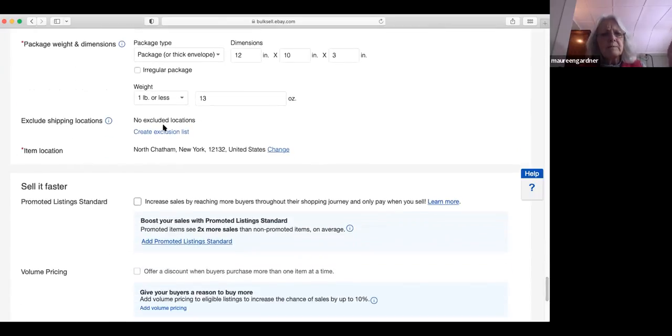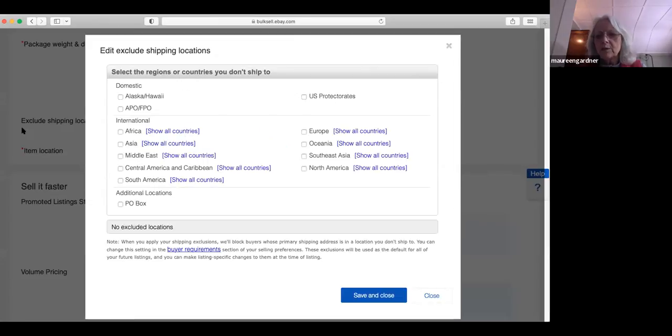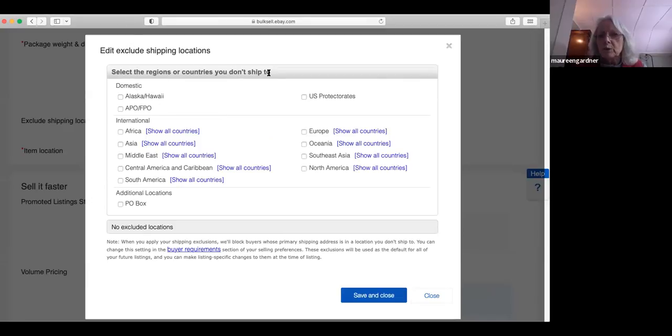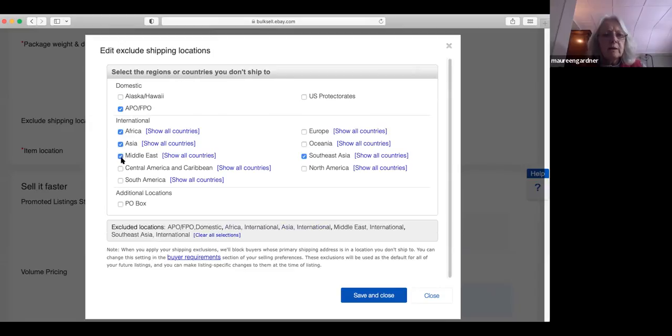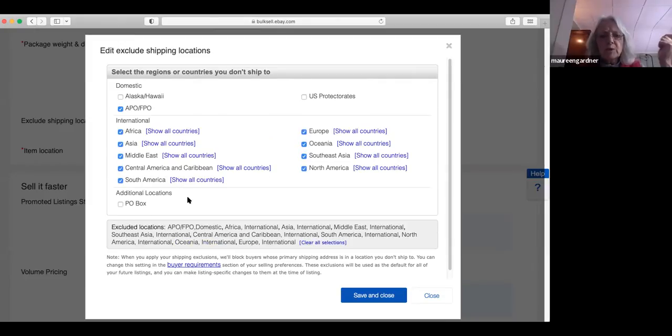Okay, exclusions. So you can create an exclusion list. Again, can you see what I'm doing now? Can you see this screen that says select regions? Yeah, okay. We can see it, it's great. Here the regions are countries you do not ship to. I press this, and I do not do any. And again, you can do PO boxes if you want to, or if you don't mind shipping to PO boxes, that's fine.